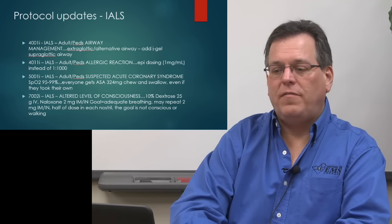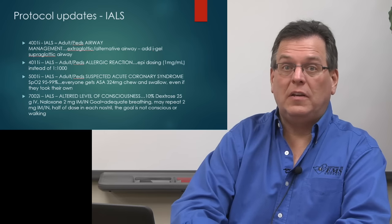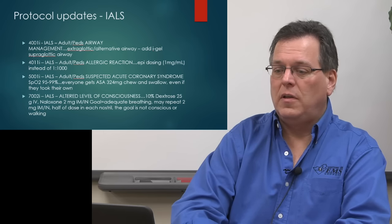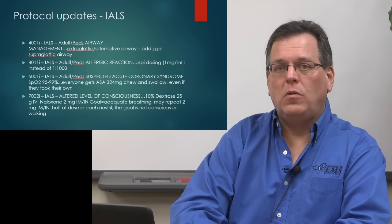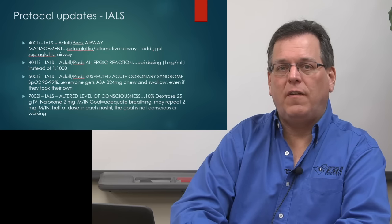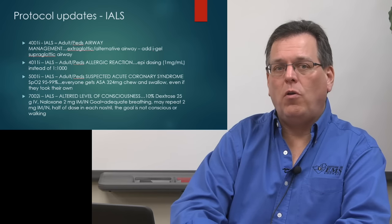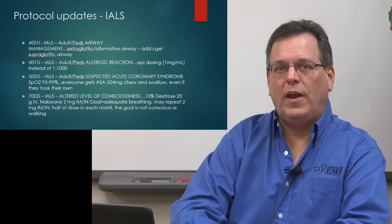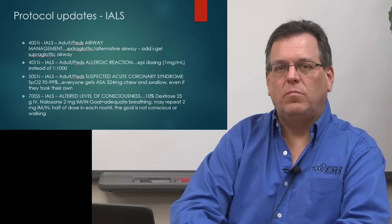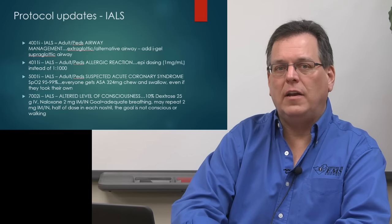In protocol 5001I, the adult and pediatric suspected acute coronary syndrome, we've listed the goal pulse oximetry as being in the range of 95 to 99%. What you will also find is throughout all the protocols, if it refers to a specific range for pulse oximetry, that will be consistent through all the protocols. So they will all have 95 to 99%.